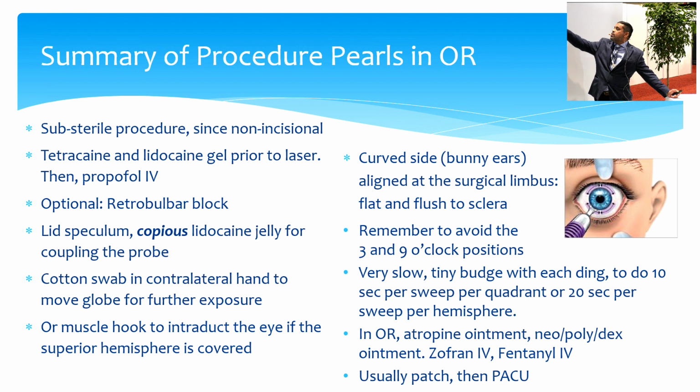Like I said before, your curved side bunny ears are going to be aligned at the limbus. You're going to be kind of flat and flush to the sclera. And the quadrant approach really helps you maintain that flat and flush to the sclera because you're not moving that far across. And then when you go to a different quadrant, you can switch hands so that you can better maintain that flat and flush to the sclera with the pressure equivalent to writing on a piece of paper with a pen. Remember to avoid the 3 and 9 o'clock positions.